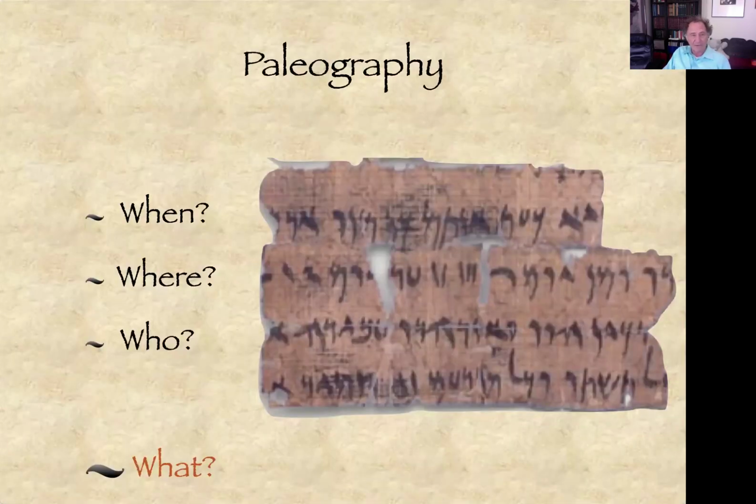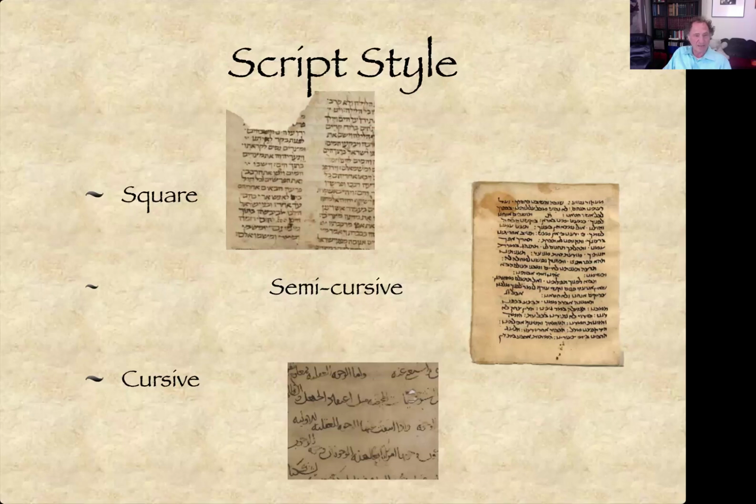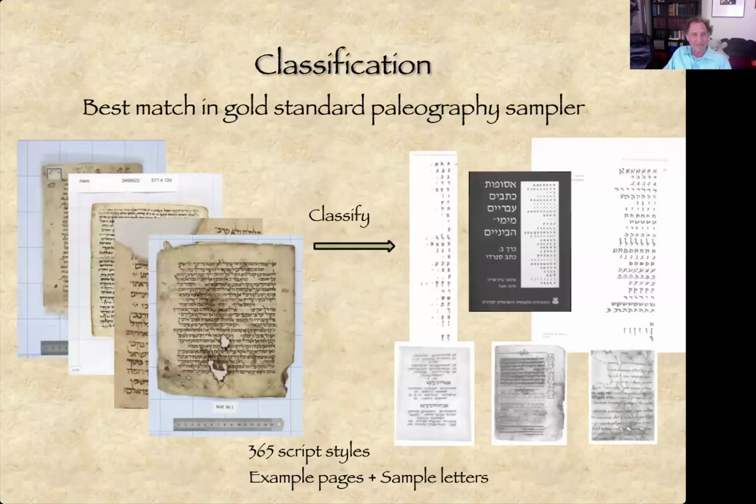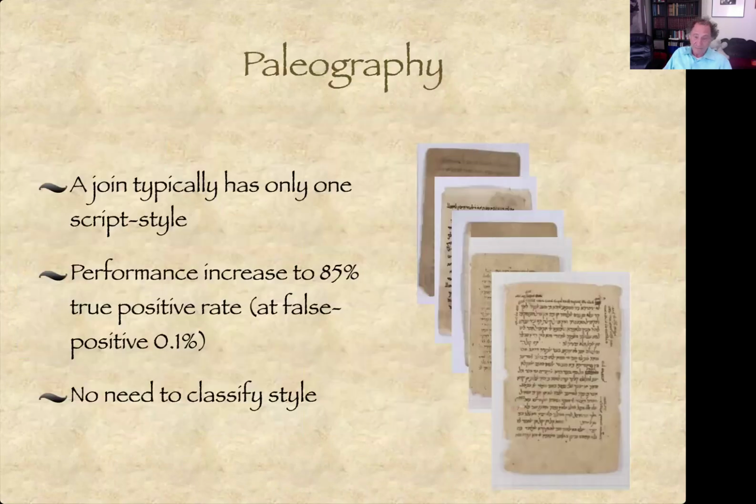In general, paleography wants to know when, where, and who things were written by. Was it in North Africa or Spain? Is it in square script or semi-cursive or cursive? Several teams have been successful in classifying these images into the major categories. But we'll get back to that later.